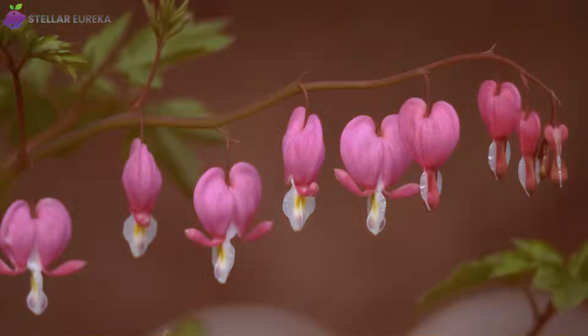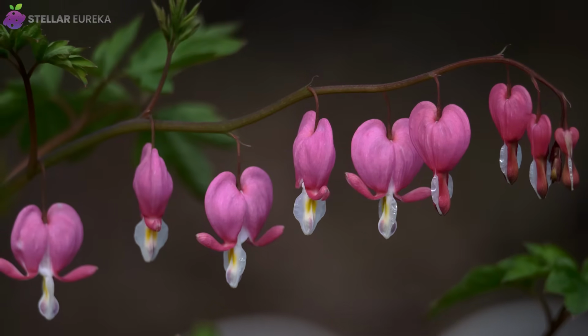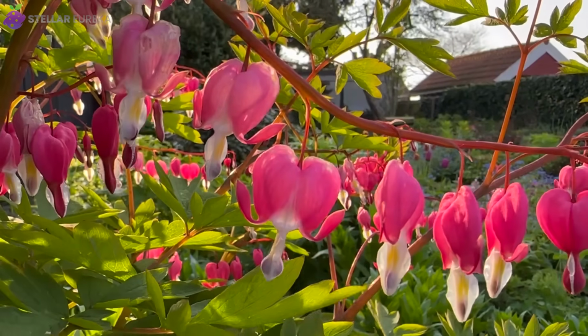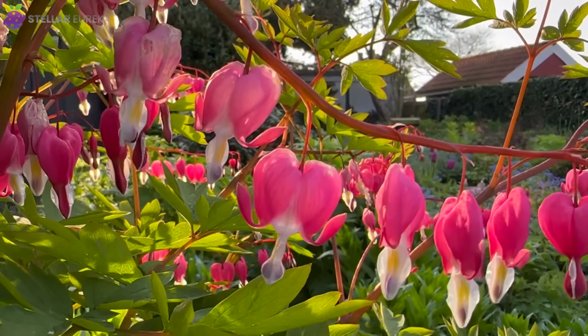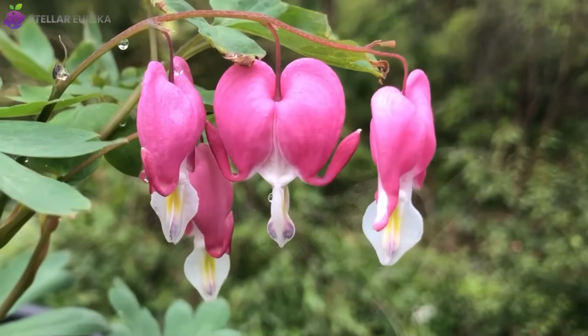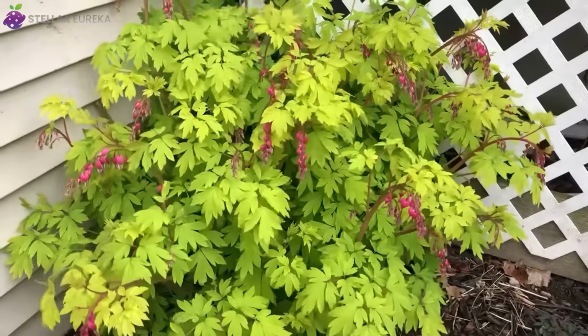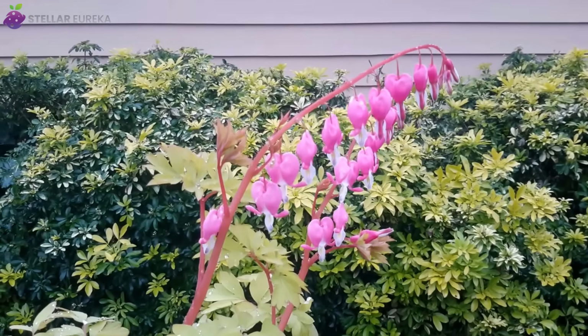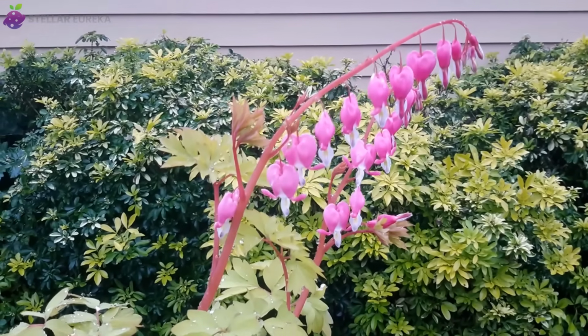Bleeding Heart. In the shaded woodlands of East Asia, a flower blooms that seems straight out of a fairy tale. Delicate, heart-shaped blossoms dangling from arching stems, each one appearing to drip a single tear. This poetic beauty has inspired countless legends, from tales of lost love in ancient China to Japanese stories comparing its flowers to tiny fish hanging on a fishing rod.